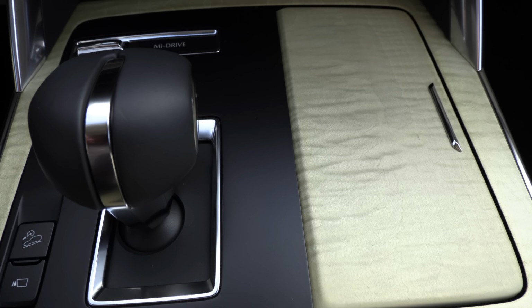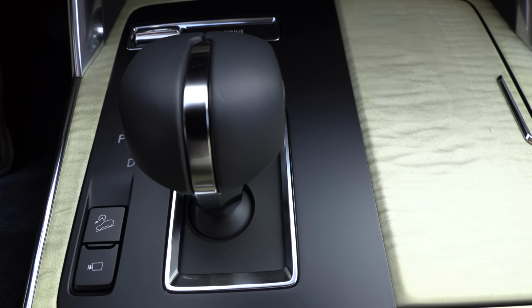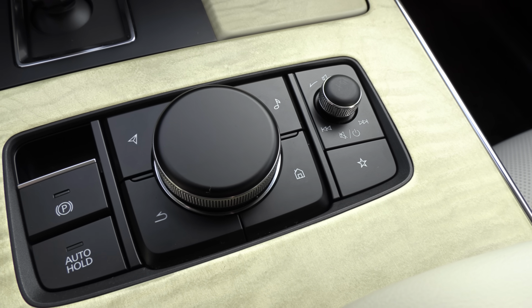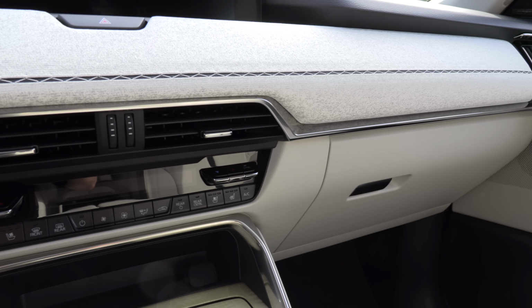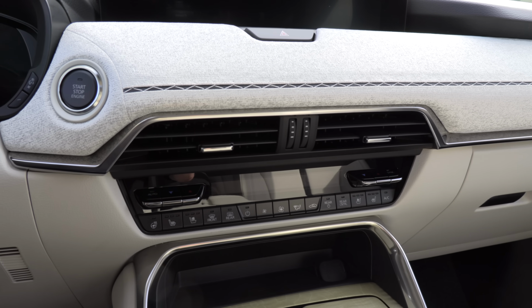All right, this is the top trim, but there is not one bit of shiny hard plastic in here. So around the shifter, it's matte. We've been saying this for many videos. Same with the controller in the center, it's matte. And look at all those beautiful buttons underneath the radio for all of your HVAC controls. Real buttons, real switches, real controller.